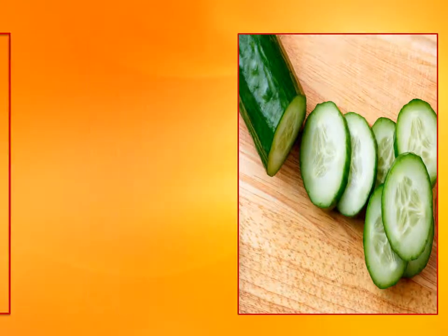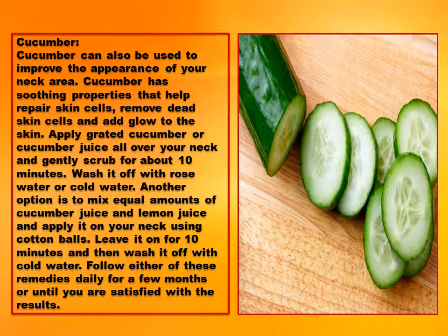Number 4. Cucumber. Cucumber can also be used to improve the appearance of your neck area. Cucumber has soothing properties that help repair skin cells, remove dead skin cells, and add glow to the skin.